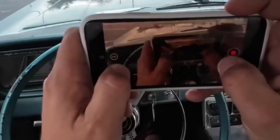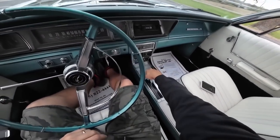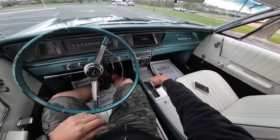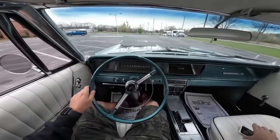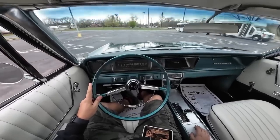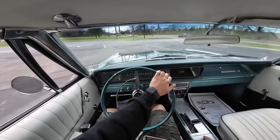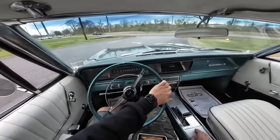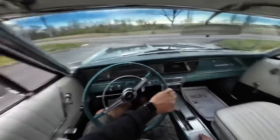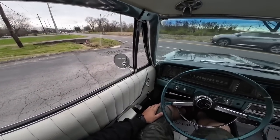Y'all look like y'all took a bath today. Golly, got y'all on widescreen. Let's go ahead and take off here. Heading back to the lot. This car runs and drives great, guys. I'm not worried about how it runs and drives now. We got to get back to the lot and I'm going to pick out chips, scratches, rust, dents, whatever else there is to find.